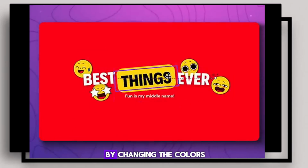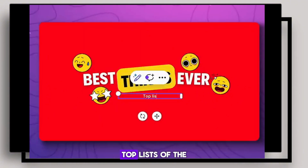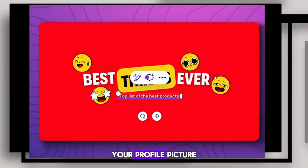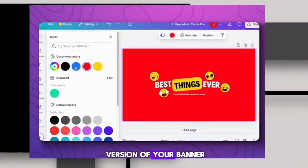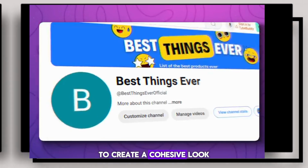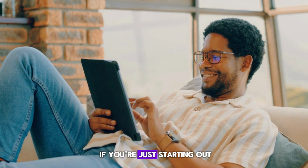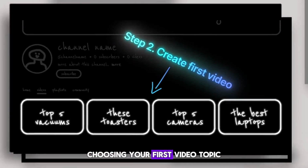simply customized it by changing the colors, adding the channel name, and inserting a tagline like Top Lists of the Best Products Ever. Your profile picture can be a simplified version of your banner. Stick to consistent branding with similar colors and fonts to create a cohesive look. It's essential to create a channel that looks polished and inviting, even if you're just starting out. Step 2. Choosing your first video topic.